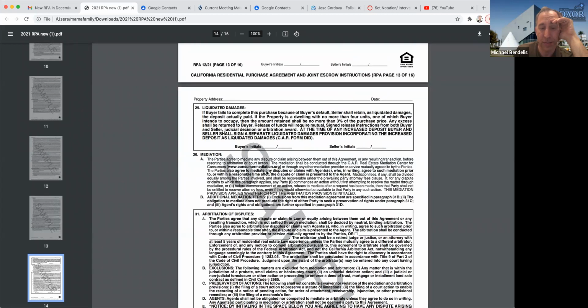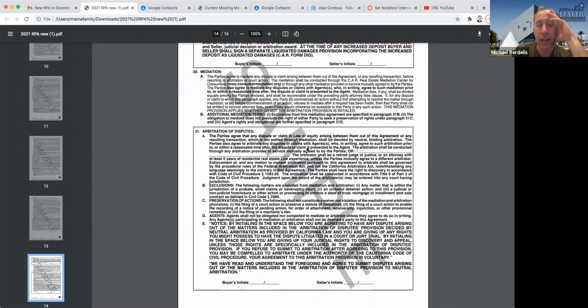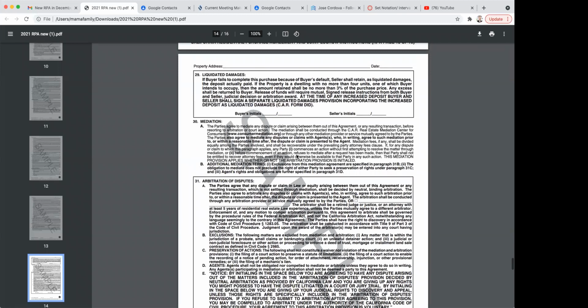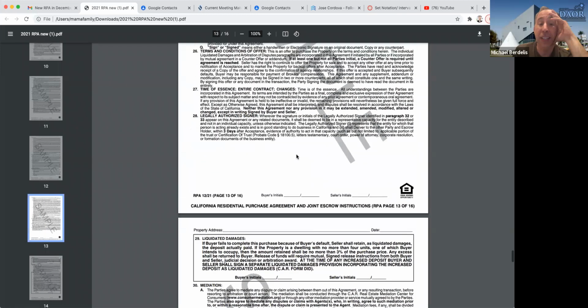Here we go. All right. It said something about legal signer on the previous page. Legally authorized signer. Yeah. Your reception, Carmen, for some reason is not good. Oh, okay. Sorry. It's okay. It just so you know, it goes in and out.